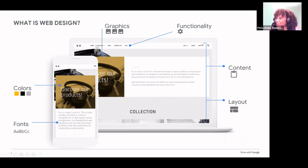In terms of the navigation, it can be displayed two ways. The way that has become the most common is horizontally across the top of the screen. And the second way that it can be presented is vertically. And when it's presented vertically, it's usually on the left side of the website.